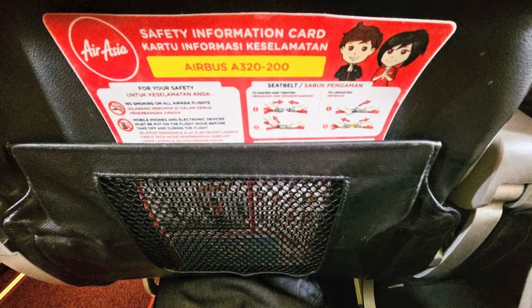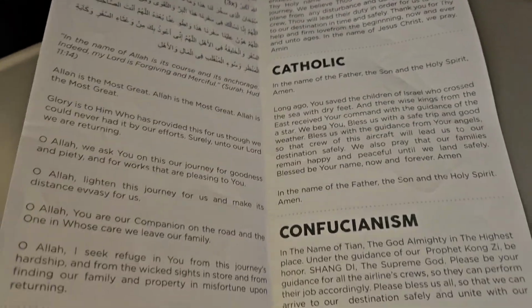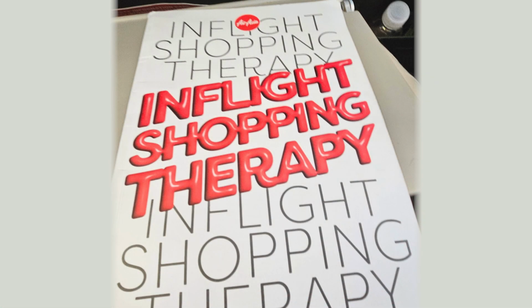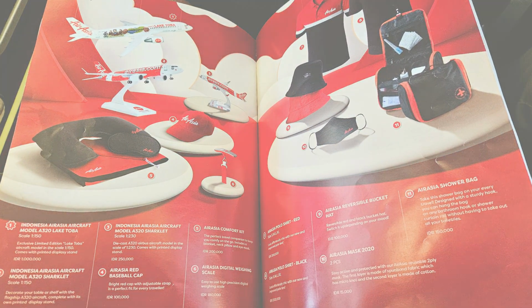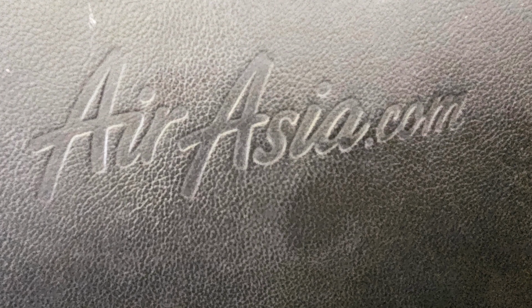Looking at the rest of the features for the seat, you add the safety card, a pamphlet going through many of the religions practiced in this region, and of course the AirAsia in-flight shopping magazine, just in case you're in the mood for buying some of their products. You add the typical net seat back pocket to store some of your items, and in lieu of a TV, you have the AirAsia.com logo engraved in the seat back in front of you.